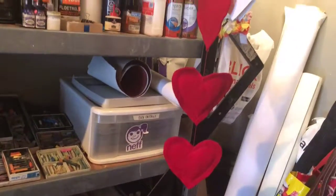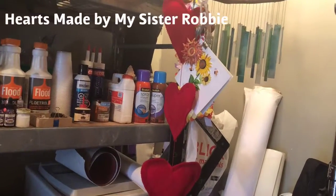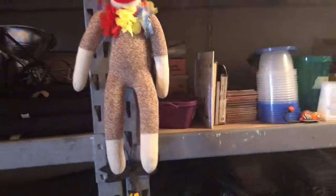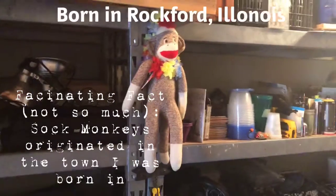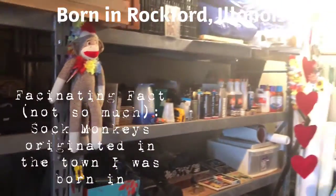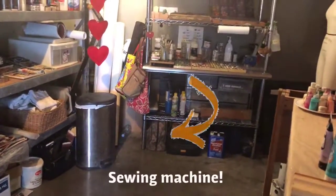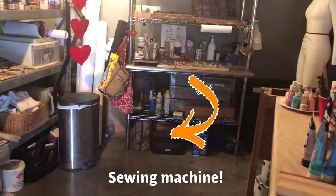I also like to keep certain mementos around me just to keep me happy for the day. Good lighting helps a lot, but this room isn't lit exactly the way I need it all the time. That's from Rockford, Illinois. That's where I'm from. Sock monkeys are from there. Anyhow, it's not really the best lit room to work in, although sometimes I do like to bring my desk in here. But I have found that working out here, obviously, there's a lot more light.